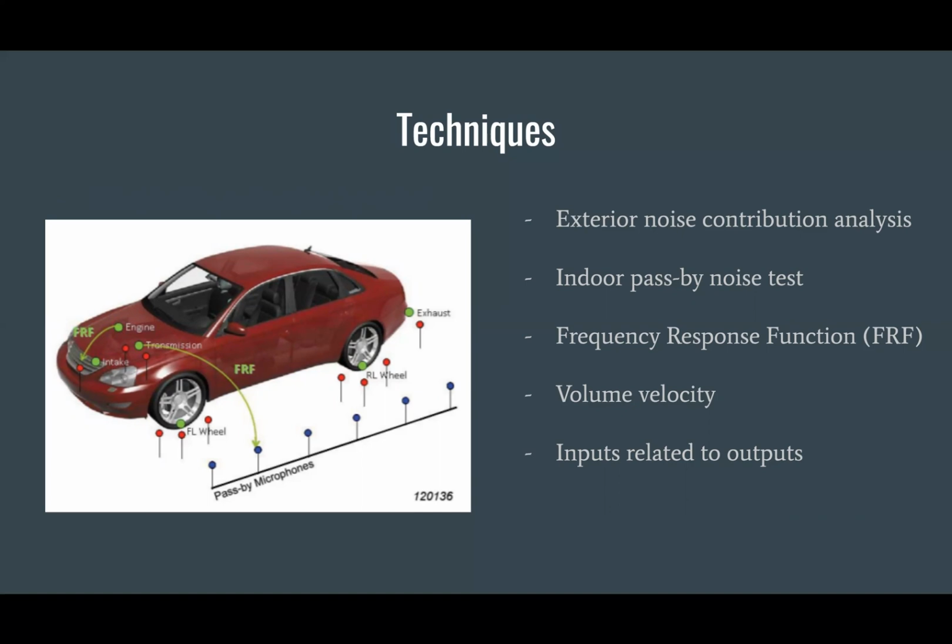The FRF is the ratio of the system input to the system output, and is a mathematical way to see how inputs and outputs are related. From the figure shown here, the red indicator microphones are the input, and the blue receiver microphones are the output. The contribution analysis program uses FRF to determine how the vehicle components impact the overall pass-by noise levels.